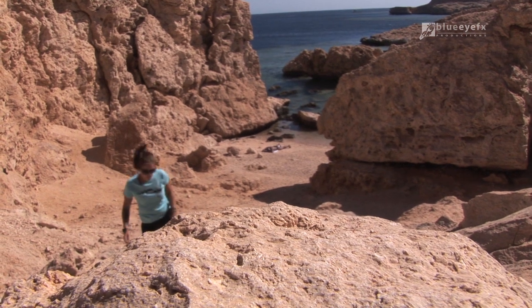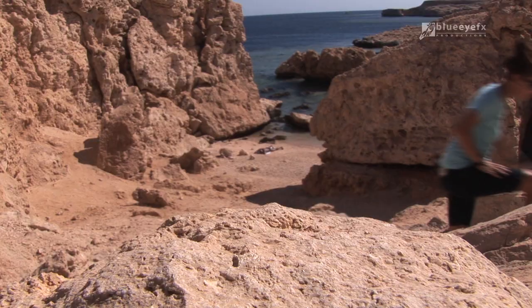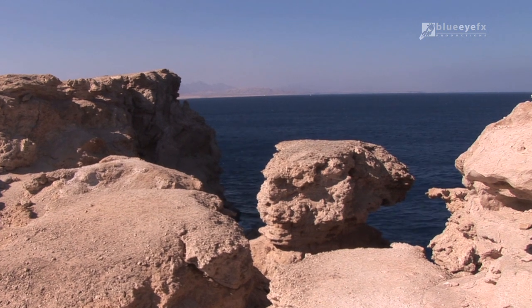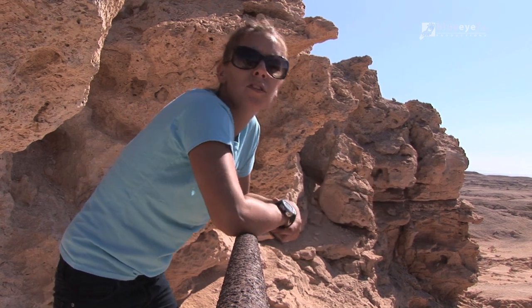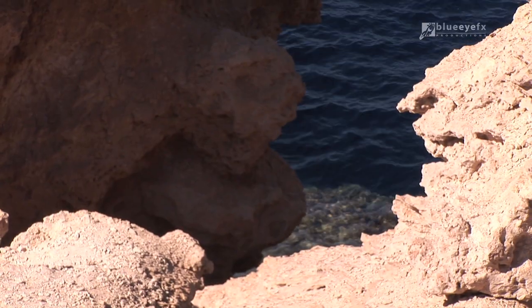You certainly get a bit of a workout on your way up to the top. It's mad to think that only 20 minutes away is the hustle and bustle of Sharm El Sheikh. Sounds and smells, lots of people, lots of stuff going on. And here, all you can hear is the wind.